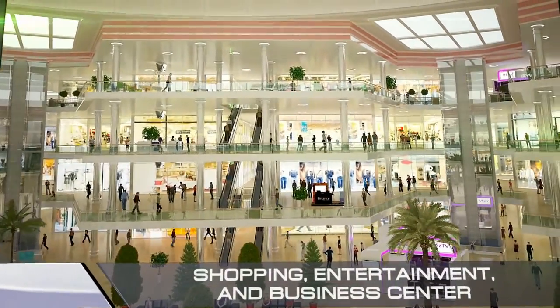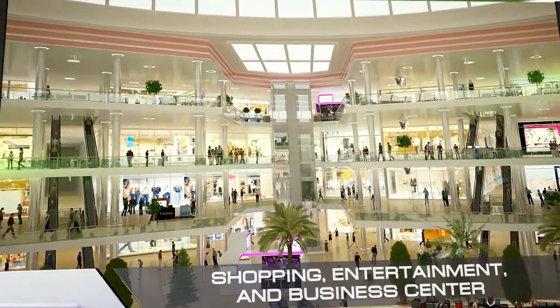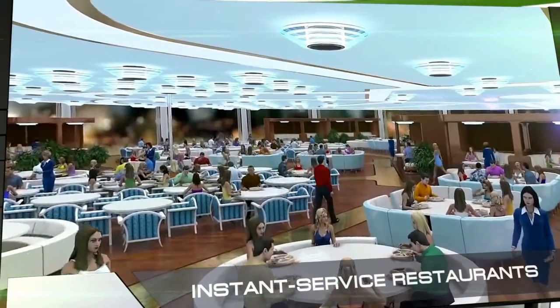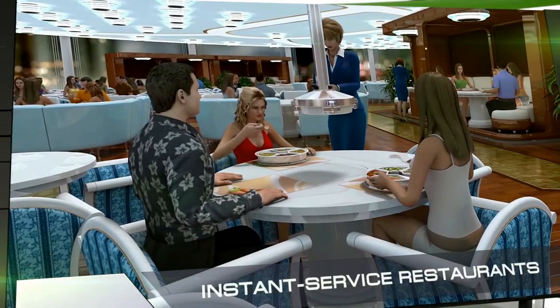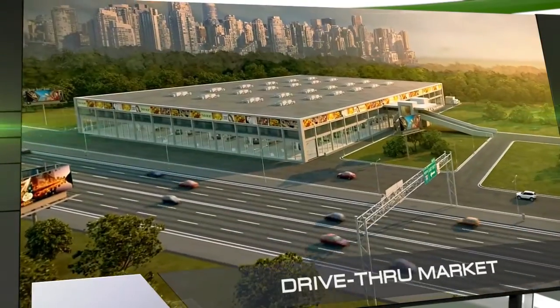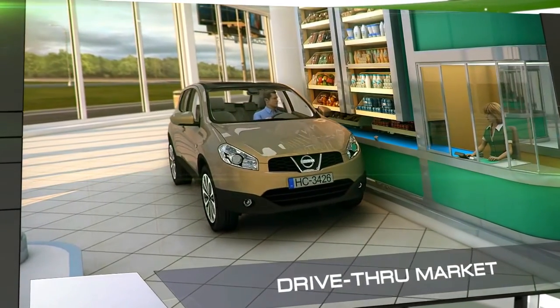service providers, movie theaters, entertainment facilities, and, of course, coffee shops and restaurants. Among them are special instant service restaurants where customers can get cooked dishes within a minute of ordering thanks to full automation. At the edge of the city is a drive-through market, a store where customers can make purchases without getting out of their cars.